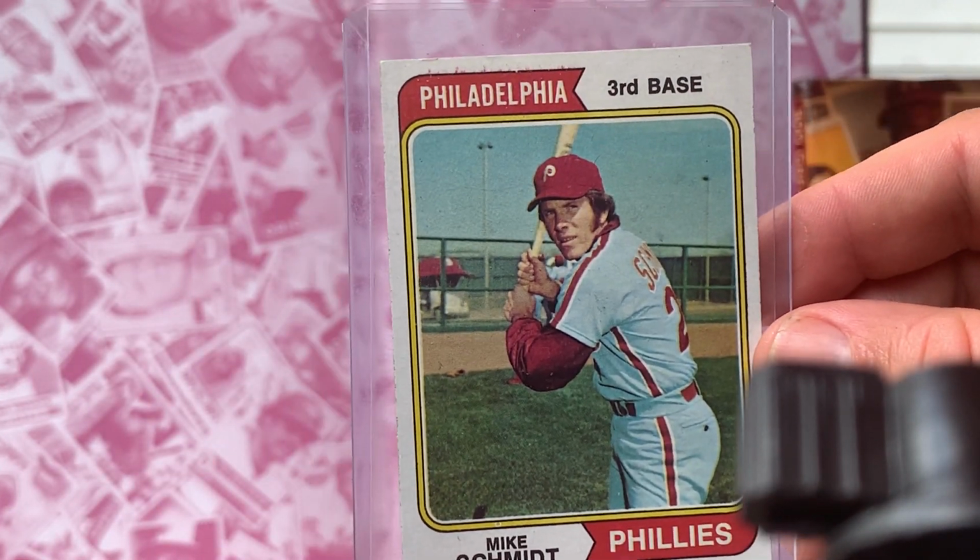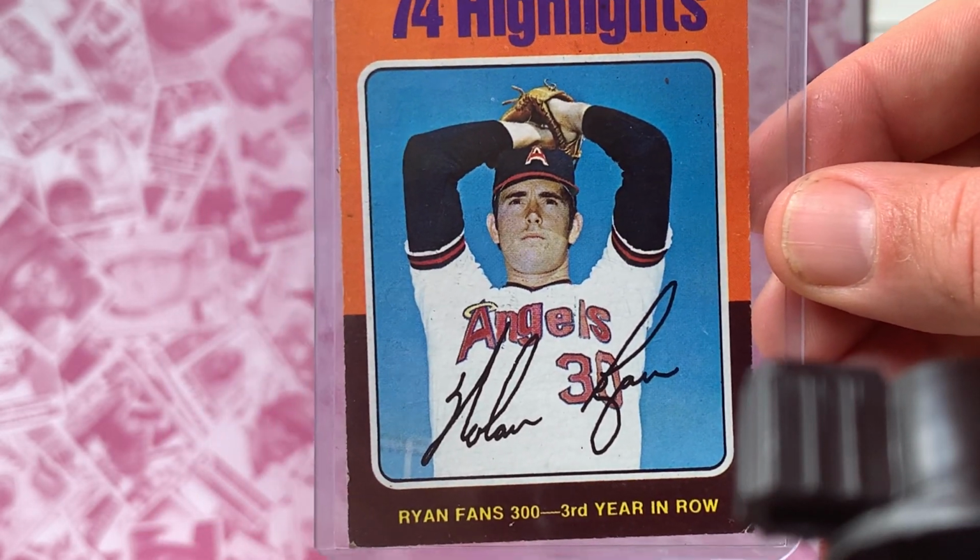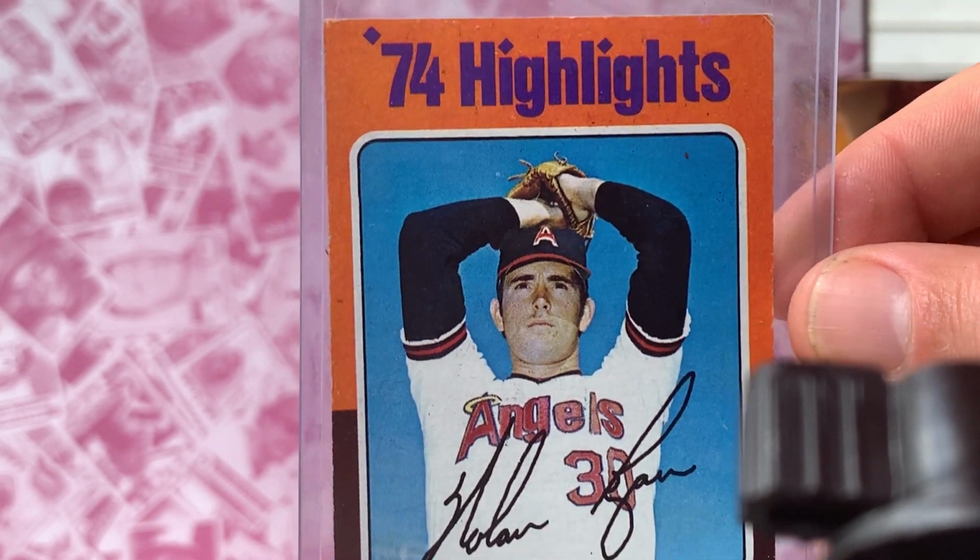The '74 Mike Schmidt made the list. The Fanning, 300 Ks three years in a row, '74 highlights, also made Mike Payne's book. Now I'm going to show you guys some error cards from the '70s.